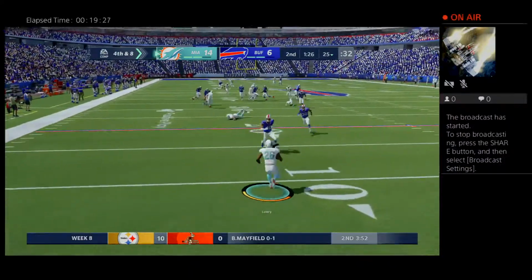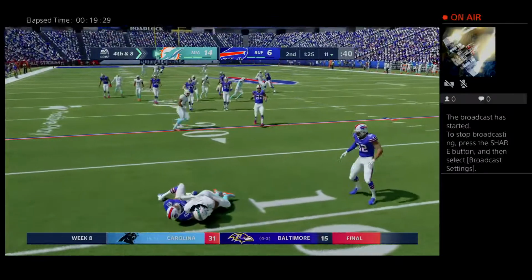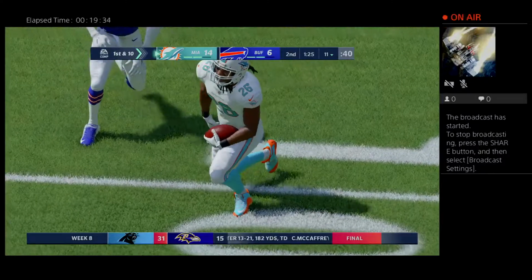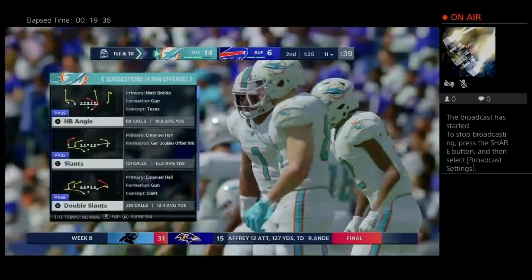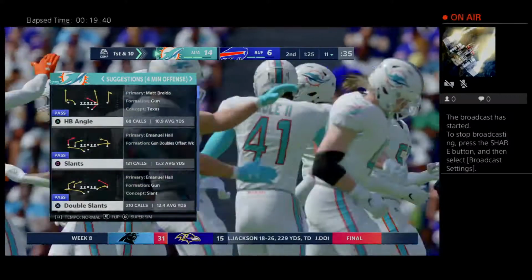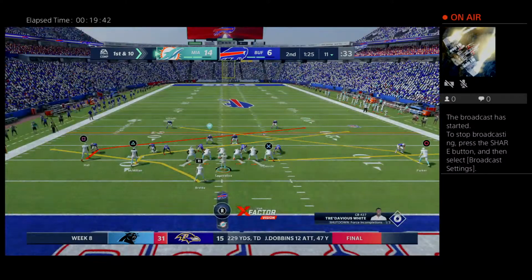This is fielded inside the 5. They'll be hard-pressed to match that one. That a 65-yard punt. And the Dolphins' drive will start deep in their own territory with a 1st and 10. Matt Breed in the offense heading back out.